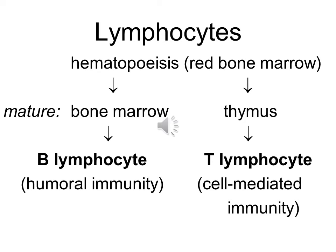T lymphocytes, on the other hand, become immunocompetent in the thymus. And this is where these lymphocytes get their name, T for thymus, B for bone marrow. T lymphocytes are involved in cell-mediated immunity, which is against intracellular microbes. 99% of the lymphocytes are located in the lymph vessels and nodes. This is a location that will be very likely to bring them in contact with pathogens or foreign materials.